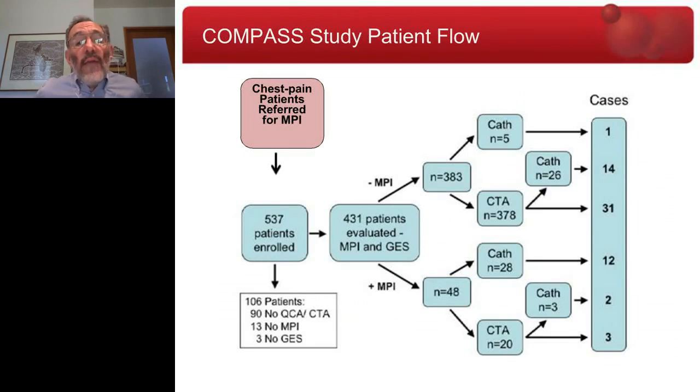We had 537 patients enrolled. We needed to have a myocardial perfusion image. We needed to have a gene expression score. And we needed to have either a CT angiogram or an invasive angiogram for every patient in order to qualify. What you can see here is of the 537 patients, about 100 did not have the CTA. Those were patients with negative myocardial perfusion image who declined to have a CT angiogram. There were a few where the MPI images were not appropriate for reading, and only 3 who did not have a gene expression score. So 431 patients were evaluable that had both MPI, GES, and gold standard.